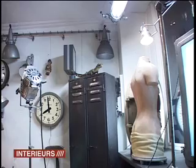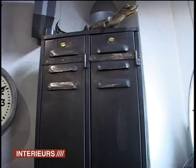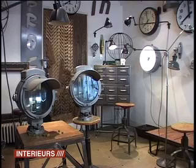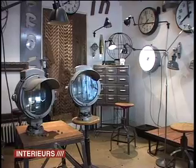I don't have anything in that vein in my shop. Here, the objects are raw, solid, and built to last. And functionality takes precedence over beauty. These no-frills objects transcend the boundaries of fashion.